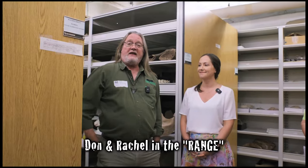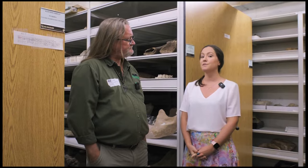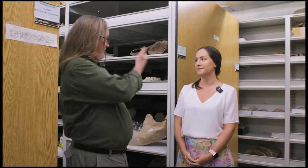Richard. Okay, here we are at what's called the range, right? Yep. And what is this building actually called? So this building is called Dickinson Hall, and it's the research and collections building for the Florida Museum. Research and collections, so yep. Hence the shelves full of collections.